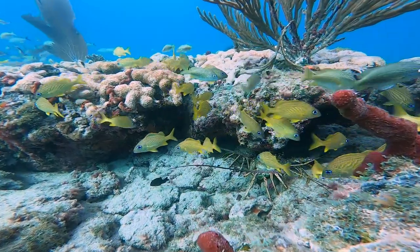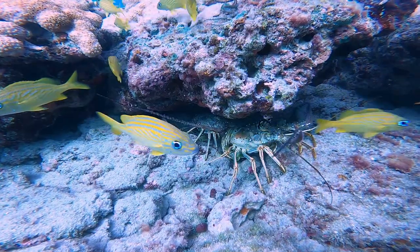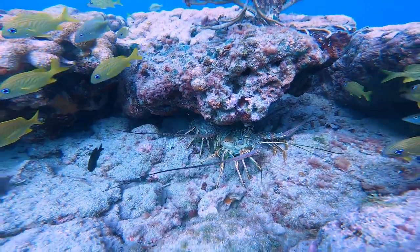Here we see some Florida spiny lobster hanging out underneath a ledge. He's kind of using his antenna to swat those fish away a little bit.